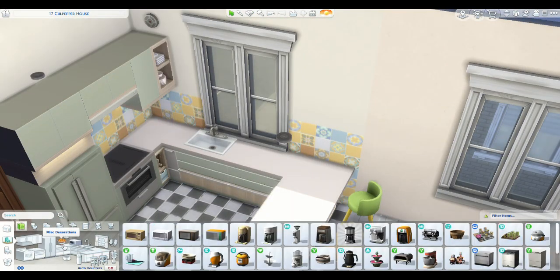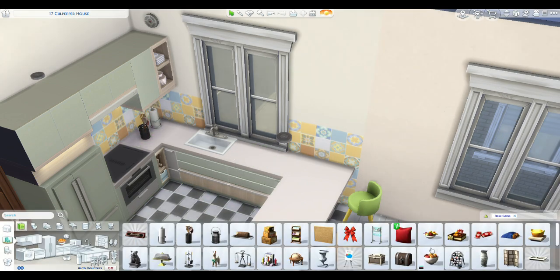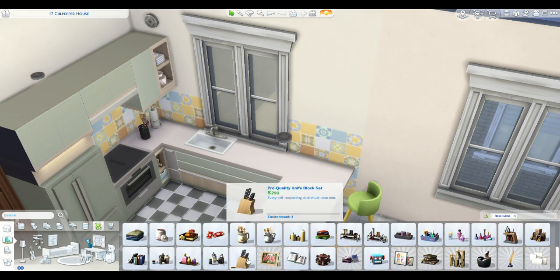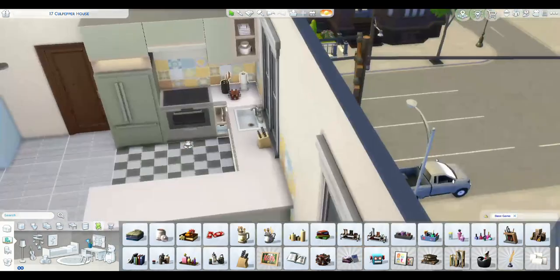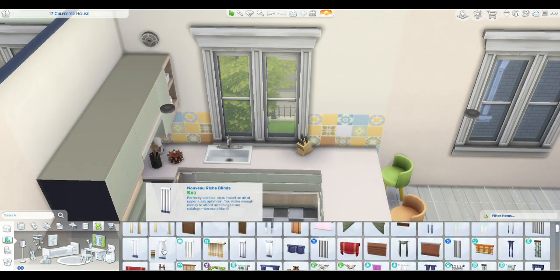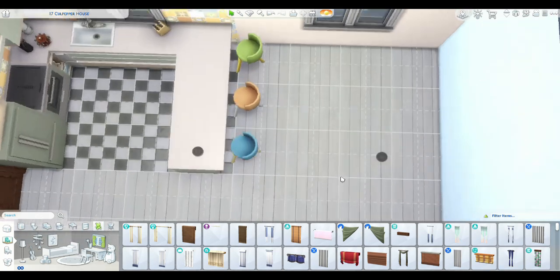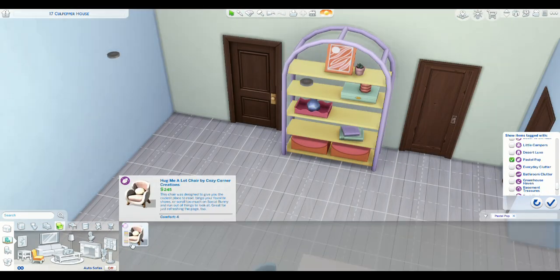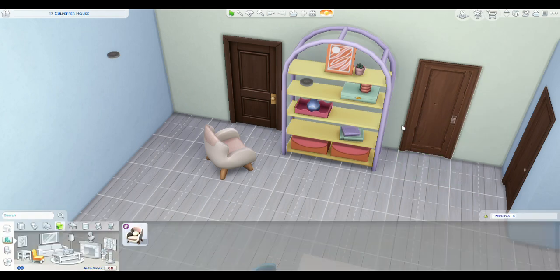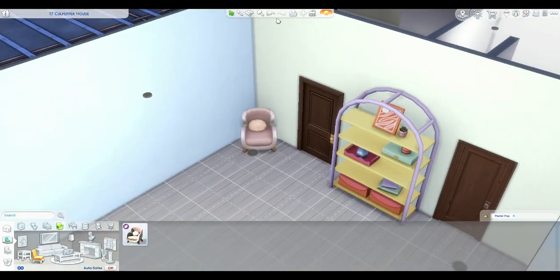I was trying to keep most of these colors pastel. I used the carpet from the Pastel Pop kit and some other items from there just to brighten up the space, and I am calling this a pastel pop apartment. It just sounds cool, the P's. And so we are just going to be working on a little entryway area or a little media area.